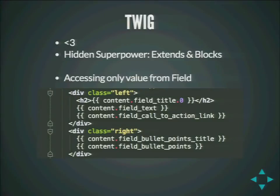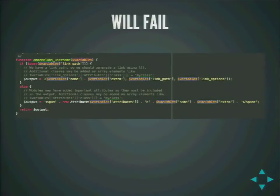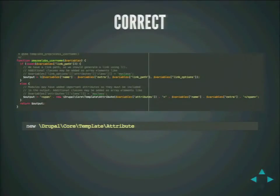Another problem that we had, which is what we tell our themers, is that whenever they want to change something, like in a theme function, you go into core and search for the function that already does it. It's called theme_username. And what you do then is copy it over into your, what used to be a template file, now a .theme file. You copy it over to your theme, you change whatever you want to change, you save it, you clear caches, or rebuild caches in Drupal 8, and you go to the site. The problem: it will fail. And it will fail with a PHP error that the themer has no clue about. The problem is new Attribute. The namespace for Attribute is not copied. So what you actually have to do is either define the namespace on top or call it directly from the Drupal object.